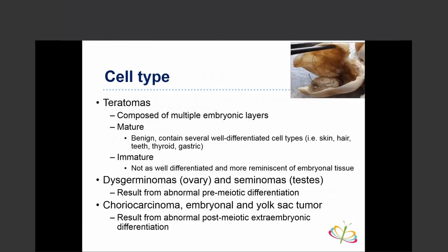Teratomas can also be immature, which are not as well differentiated as mature. And then dysgerminomas and seminomas result from abnormal premeiotic differentiation during germ cell development. And then choriocarcinomas, embryonal and yolk sac tumors are from abnormal postmeiotic extraembryonic differentiation.